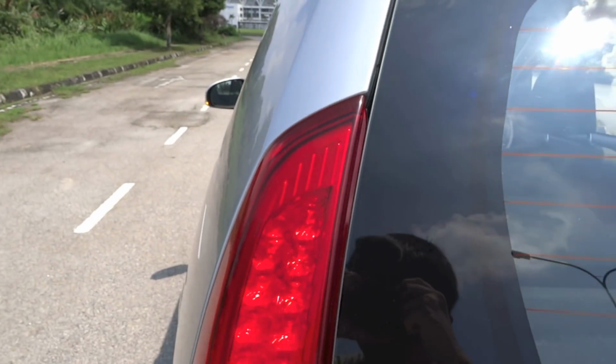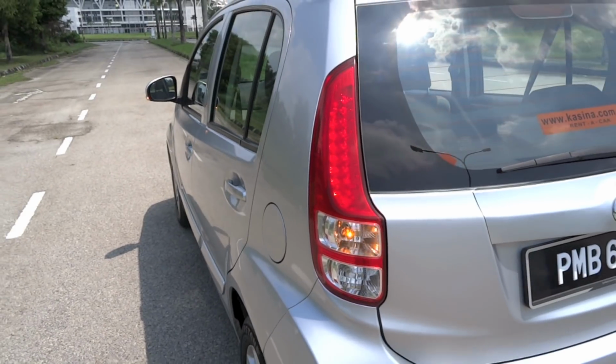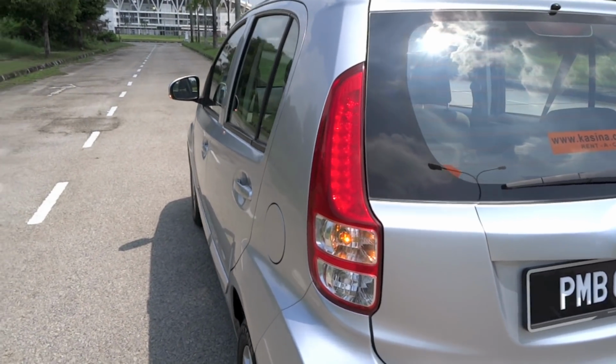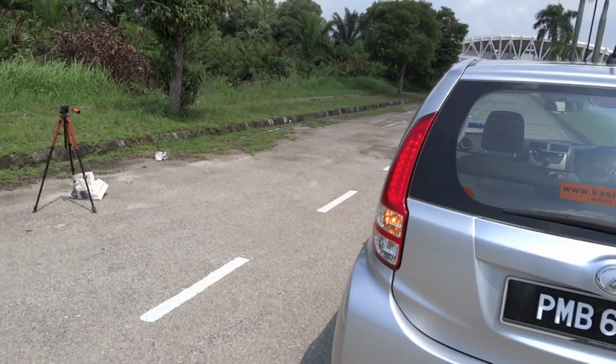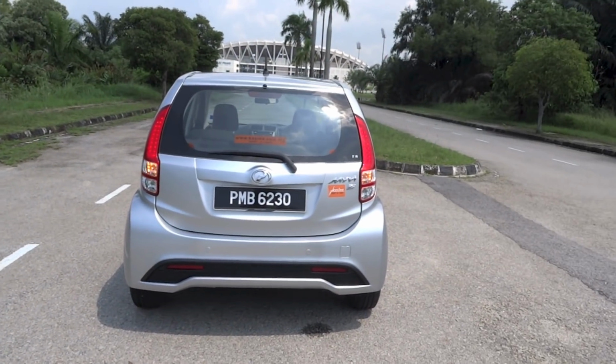Exterior features of the 2015 Myvi Standard G include halogen reflector headlights, LED rear lights, rear parking sensors, indicators on the side mirrors, and body-colored door handles and side mirrors.